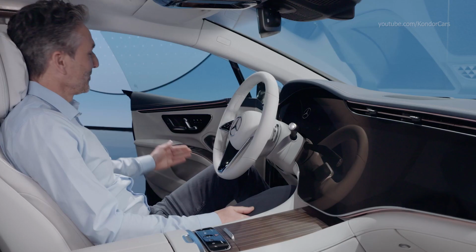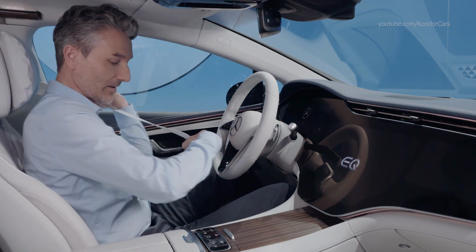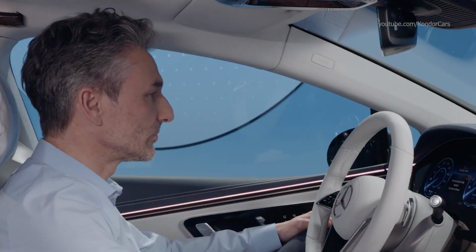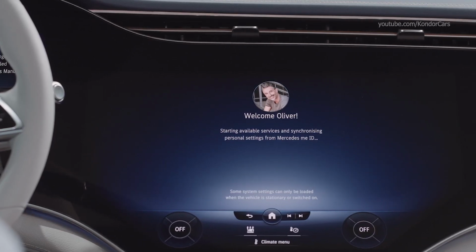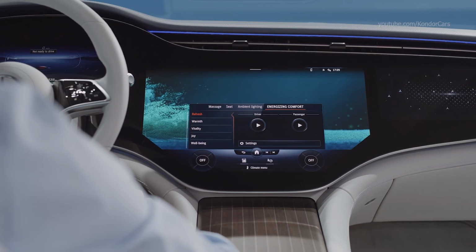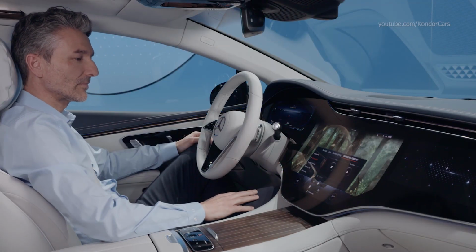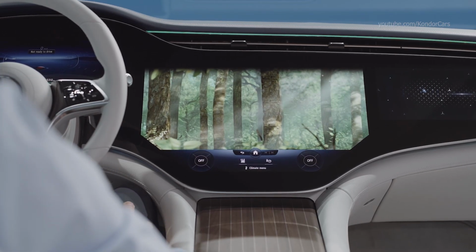The MBUX in the new EQS offers various features that make the ride more enjoyable for all passengers. The face recognition authenticates you and changes the vehicle settings according to your preferences. And you can select your favorite energizing comfort program, which relaxes you with massage seats, the right temperature, and light setting.